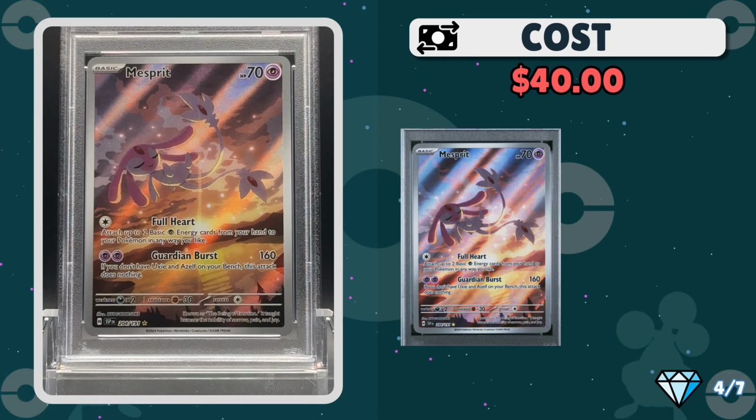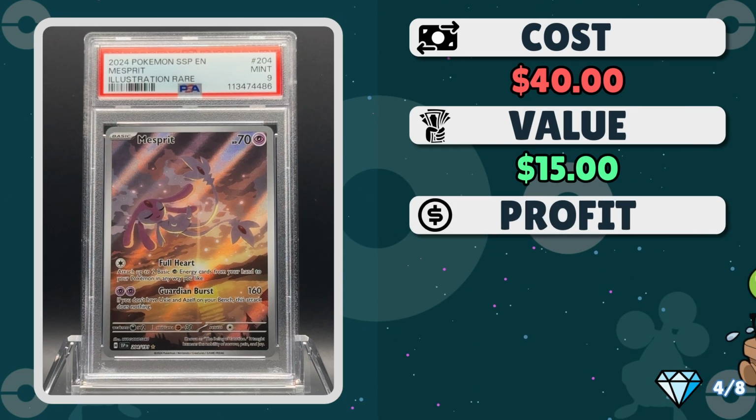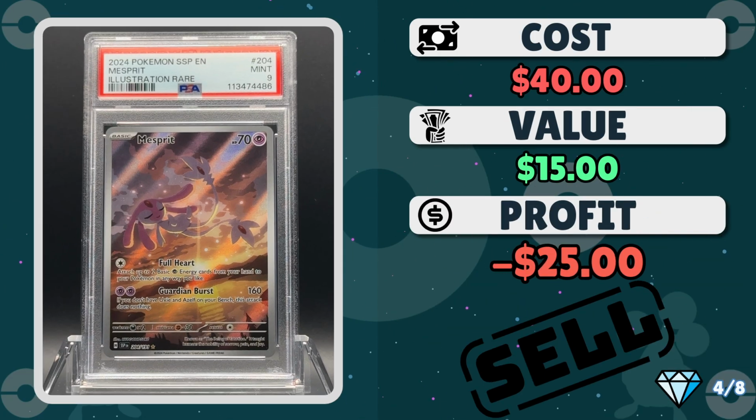Okay, Mesprit Illustration Rare from Surging Sparks. This card is really nice. I got this one on eBay as well, bought it raw. Probably for too much money. It's gone down a bit since then. PSA gave it a 9, which is not good. So I'm going to sell this card. Okay, that's the worst it's going to be for a while. Let's manifest some good cards going forward, okay?